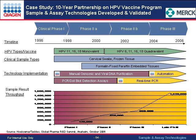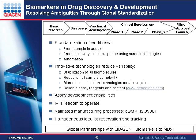where QIAGEN was able to support Merck throughout all clinical phases with different throughput needs for their purification of different starting materials, providing automated solutions when coming to higher throughput, and also providing all the necessary real-time PCR reagents to conduct this genotyping effort throughout all different clinical phases. So I think a very successful partnership for both parties.